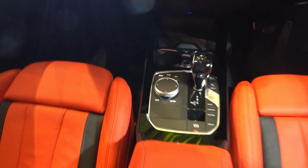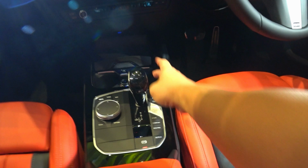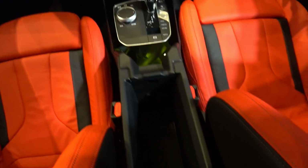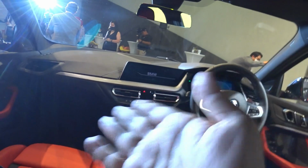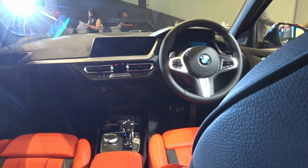So in here, this whole panel with the electronic shifter, and down here another USB-C port there, a decently sized center console box. But yeah, so here we have it. This is the interior of the new BMW M135i. Okay, let me just go to the front and see first.